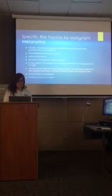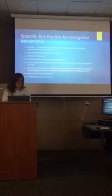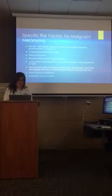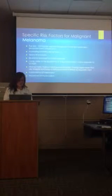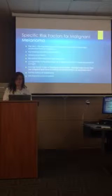There's an example of malignant melanoma. The specific risk factors for malignant melanoma are fair skin, increasing mortality rate for men, a history of sunburns, excessive UV light exposure, living closer to the equator or at higher elevation because there's more exposure to UV sunlight, having many moles or having unusual moles. Having larger moles that are irregular and have a mixture of colors is known as dysplastic nevi.